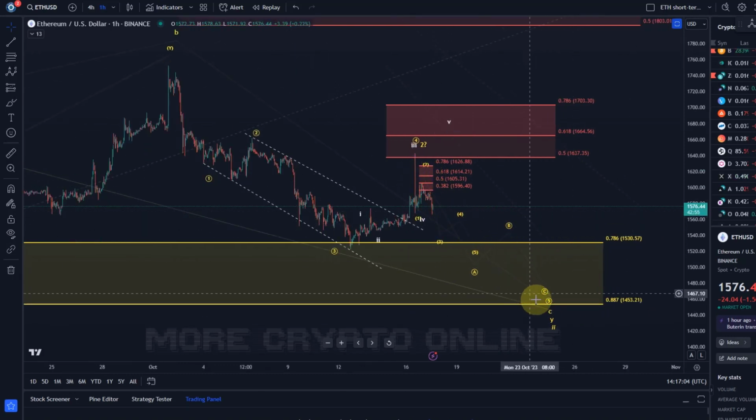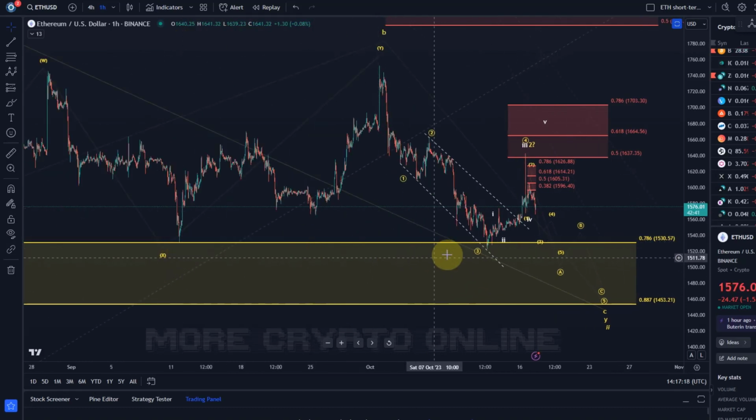Should be targeting sort of 1450 next, roughly. Well, 1530 is going to be strong support. It really takes a break below the 12th of October low to get to 1450, and that will be difficult to get through. It will be difficult support, strong support.